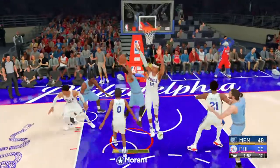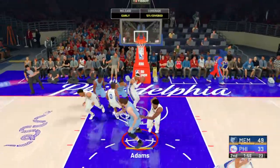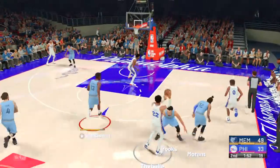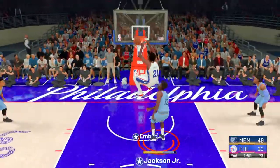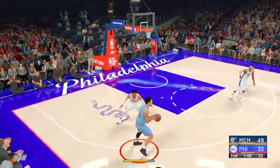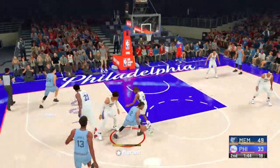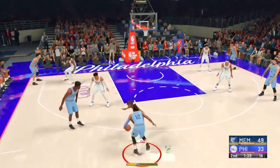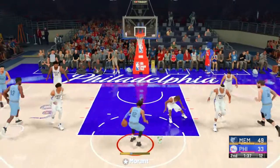Here's Morant. It's hauled in by Harris. Look, they say there are no easy finishes in the NBA, but that should be easy. And along with terrific production, Harris is an interesting team leader, very positive in his approach. Now here's Morant. D right on him.